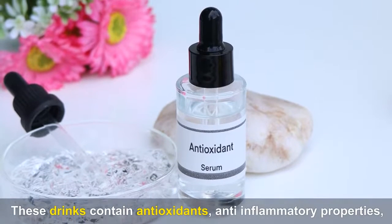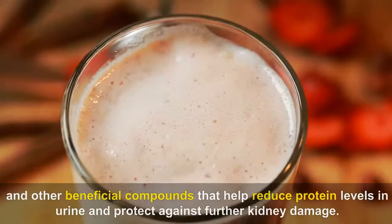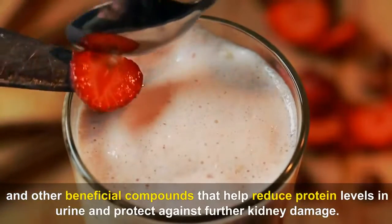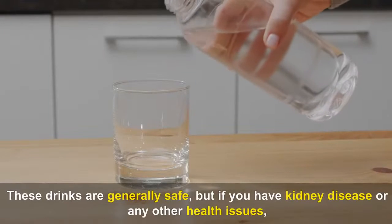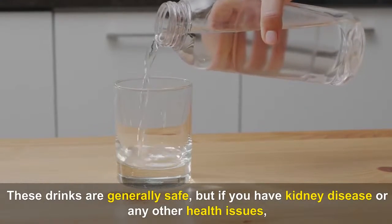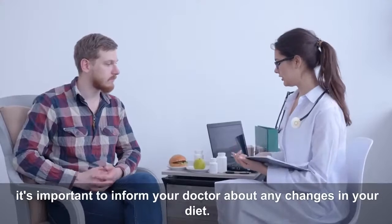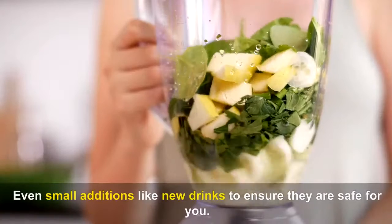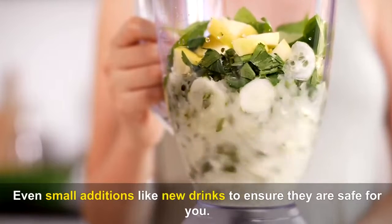These drinks contain antioxidants, anti-inflammatory properties, and other beneficial compounds that help reduce protein levels in urine and protect against further kidney damage. These drinks are generally safe, but if you have kidney disease or any other health issues, it's important to inform your doctor about any changes in your diet. Even small additions like new drinks should be checked to ensure they are safe for you.